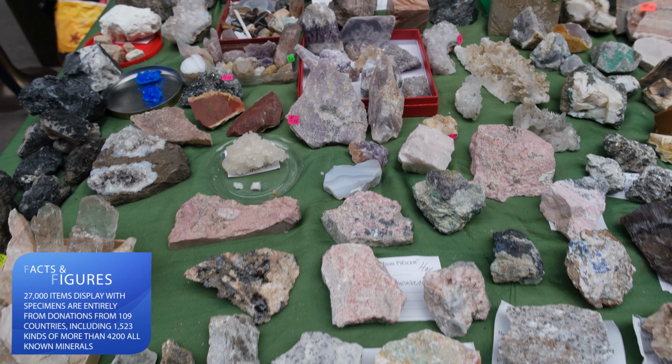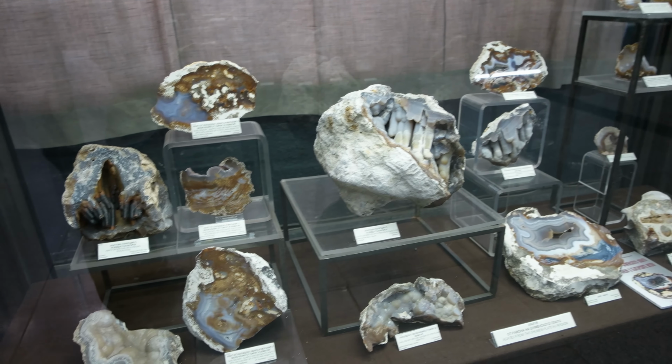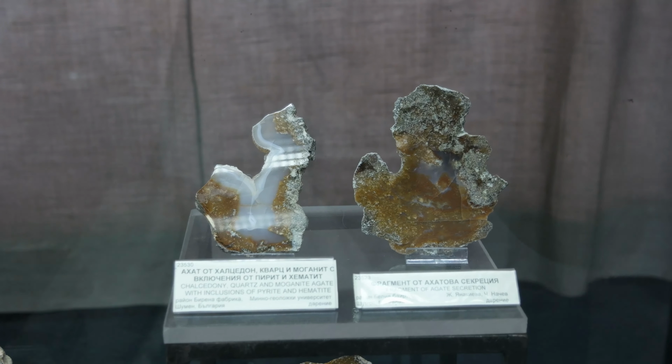First opened in 1987, it is housed in a historic building that was constructed at the end of the 19th century as part of the Sofia Arsenal complex. Today, its collection includes 27,000 items gathered in 7 permanent exhibits.